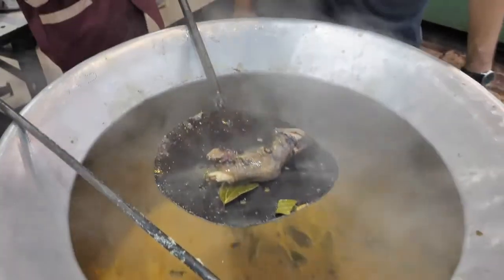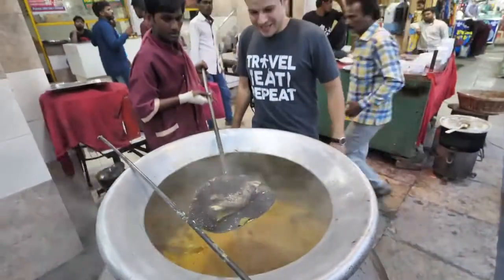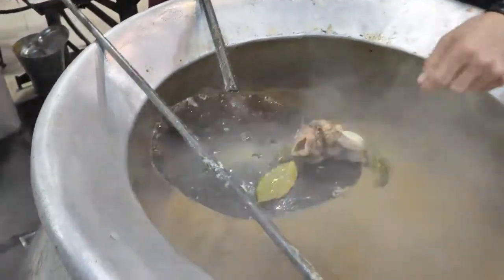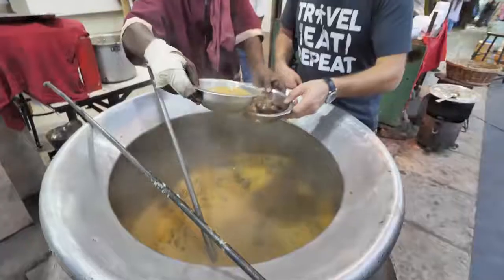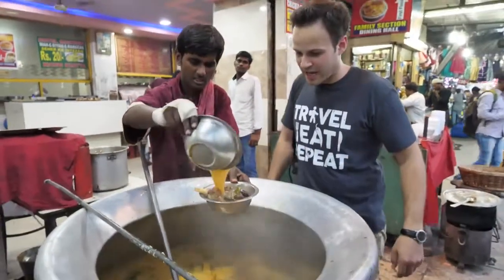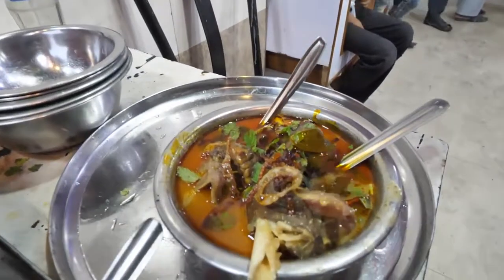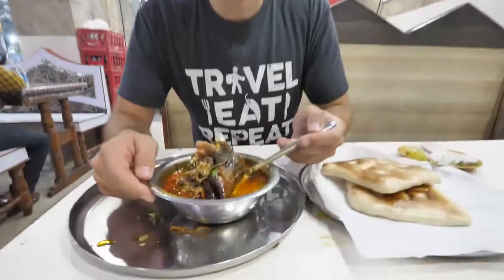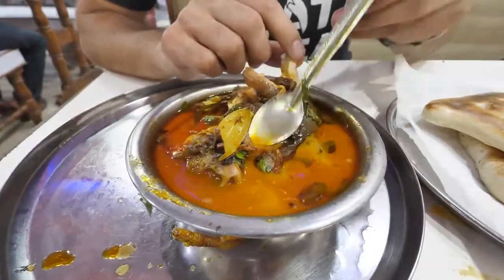Mmm. Paya. So the goat feet. The tongue. Oh, there's the tongue. The goat feet. This is paya. Thank you. Oh, yes, covered in that. Oh, and there's the ghee. Look at that. So it's got ghee and mint, coriander, onion. Beautiful. We've got the beautiful paya, goat feet in the hearty stew.